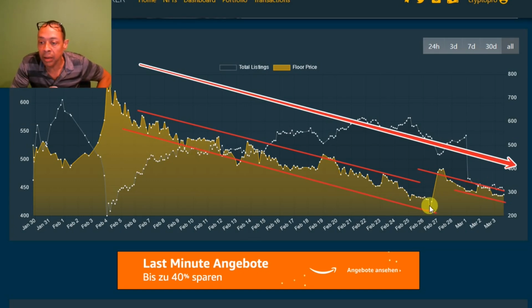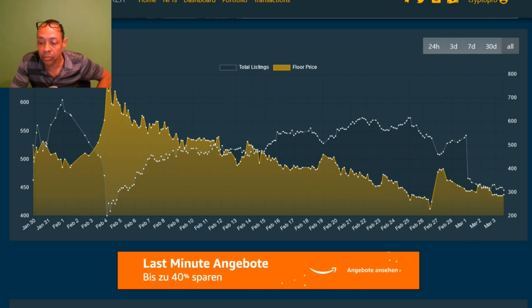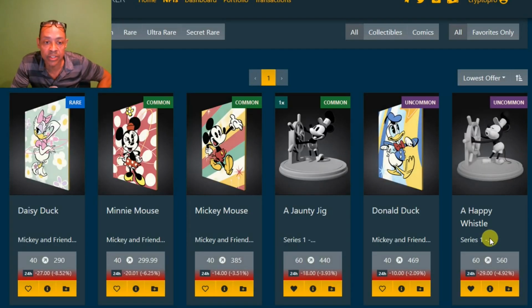So right here, obviously, we broke this line when we came up to this point. But then after we correct, we're still overall on the same downward slope. So that's something that you have to watch out for when you see a breakout. Is it really a change in the overall direction? And to answer that, it is no. Okay, so let's just spot check a few others.